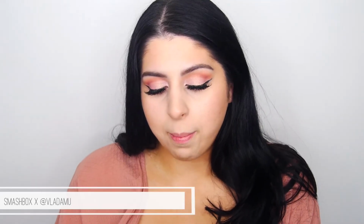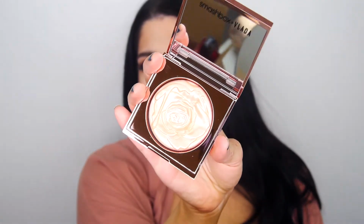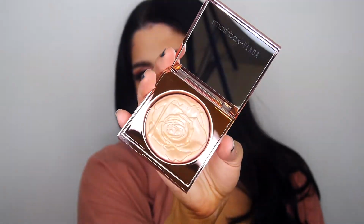You know I had to get this. This is the Petal Metal Highlighter in the shade Gilded Rose. Can we just talk about this container right now? Unless you don't like rose gold, in which case, who hurt you? Oh, sweet baby Jesus, Mary and Joseph, and the disciples.